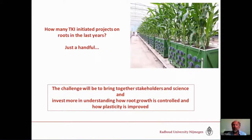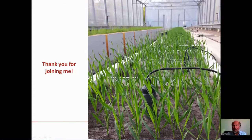Well, then you would say, we need to spend a lot of money on how these roots behave. But when you look at how many projects have been financed from TKI in the last years, it's just a handful compared to how much it's been financed above ground. So I think the challenge will be, and maybe this meeting today is a start, to bring together the stakeholders and science and invest more, maybe not so much as the English community can, but at least more in understanding how root growth is controlled and how plasticity is improved. So I thank you all for joining me, and that was my message for today.